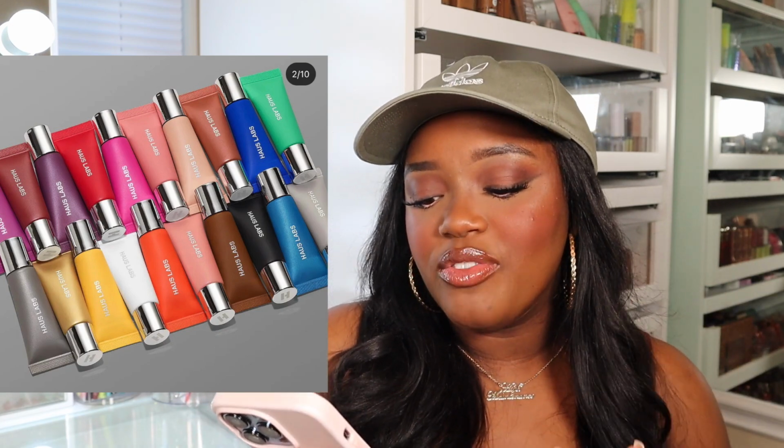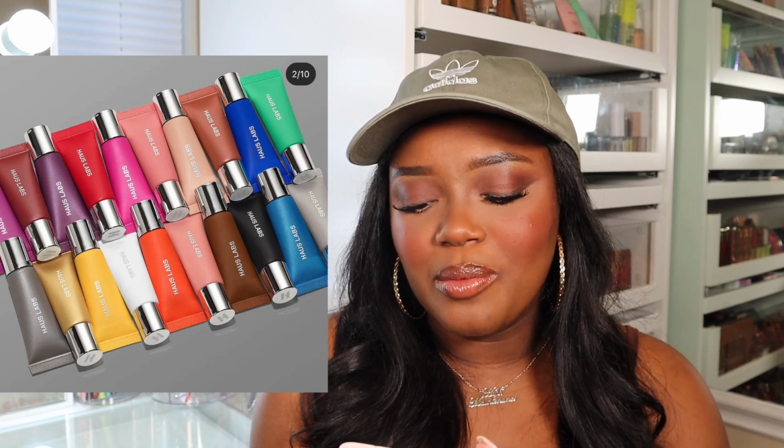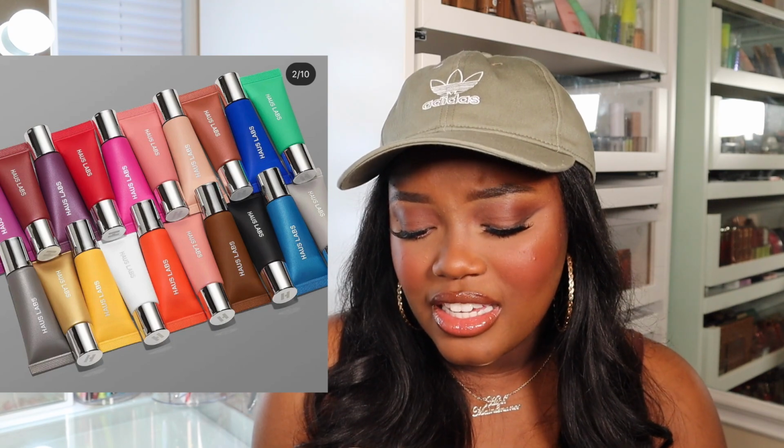They do come in 11 matte shades and 9 shimmer shades. So if anything, I would pick up the shimmer ones because I feel like that's a little bit different. They look really metallic-y, so they might look really pretty on the eyes. I don't know, it depends on the mood. If they come in stores at Sephora and I see this, it might be an impulse buy for me. It's also coming out with the hybrid lip oils.